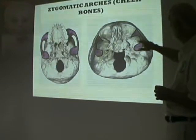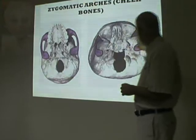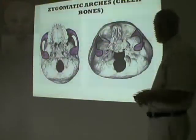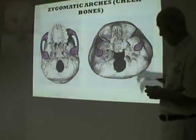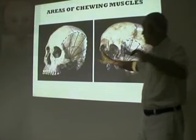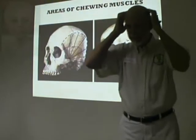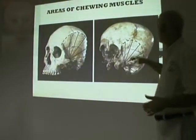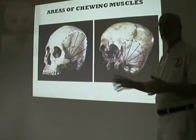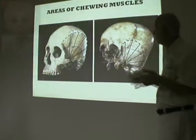The zygomatic arches, cheekbones, if you see, this is a drawing of what they normally look like, and this is the Starchild, and you see how compressed the lower face is. All the signs of it are. Next slide. This is the chewing muscles. They come up under the cheekbones, and they spread out like this, and all of us, you chew a little bit, and you can feel them moving right up there, and the Starchild's are right here. About half the volume of chewing muscle attachment. Again, a clear sign that the face is very, very reduced relative to a normal face.